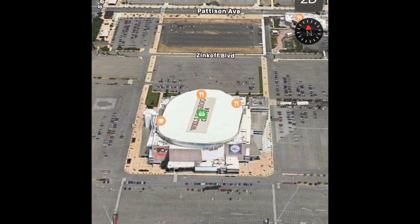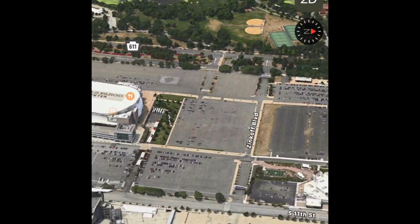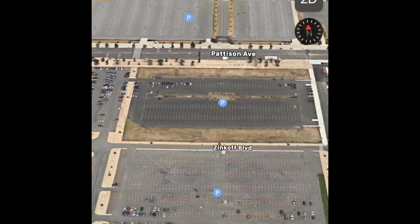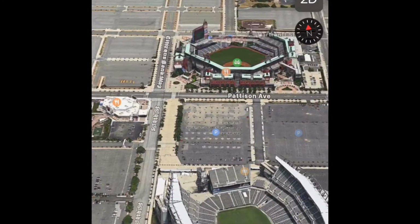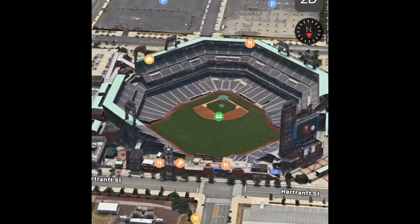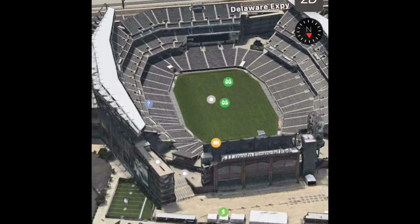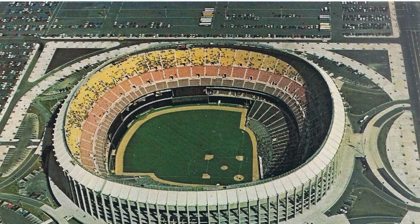An interesting factoid about this area is that it also used to be the ginormous JFK Stadium, which hosted the American side of Live Aid in 1985, and the place that preceded the current arena sitting here, Wells Fargo Center, called the Spectrum. Probably burned down, but yeah, and it had also been replaced by Citizens Bank Park and Lincoln Financial Field, respectively. And this is what Veterans Stadium actually looked like.